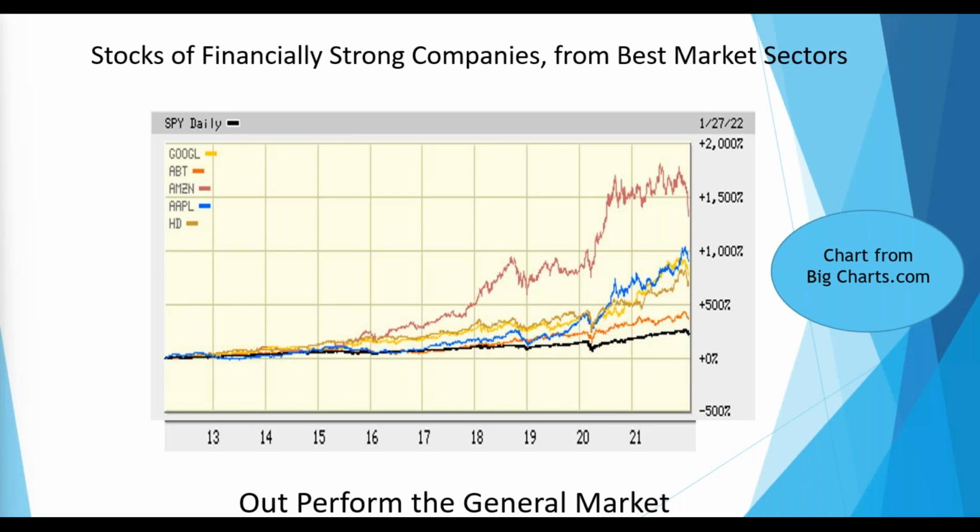This is a chart from bigcharts.com, and what I did is the black line is the S&P 500 normalized, and then I put in some financially strong stocks compared to the S&P, over the last 10 years. You can see here's Amazon, which has outperformed the market by 1,500%. That's huge. Then you've got things like Abbott Labs, Home Depot, Apple, and then we've got Google. So this is just an example of some of the financially strong stocks in the list for this year.